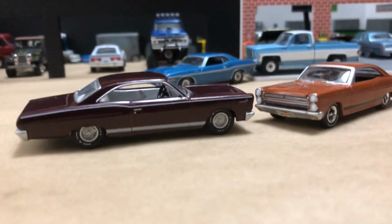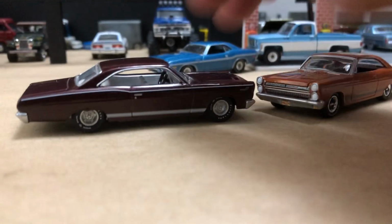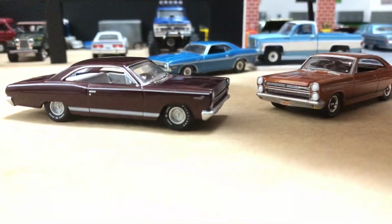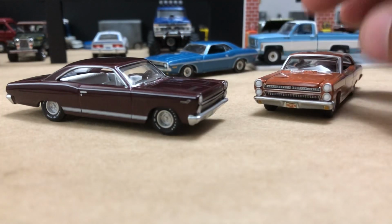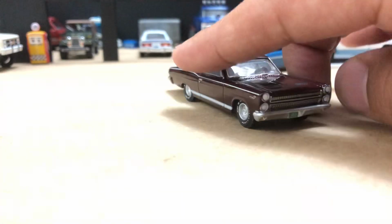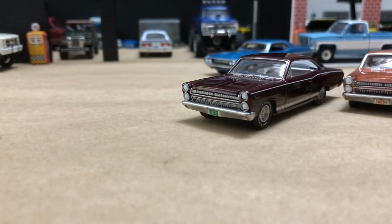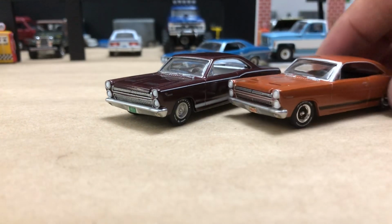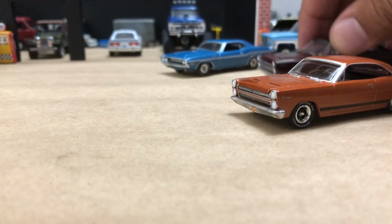So not too many of these done. They did have, I think, a baby blue one, which I was not interested in. You know, it's kind of hit or miss in terms of what castings I'll get. But it is a rather rare car, so it's nice to have a couple of examples in the collection. So there it is, Ford history.